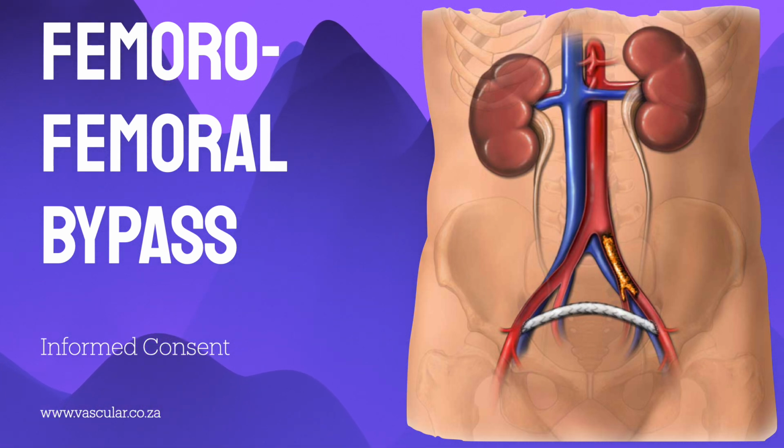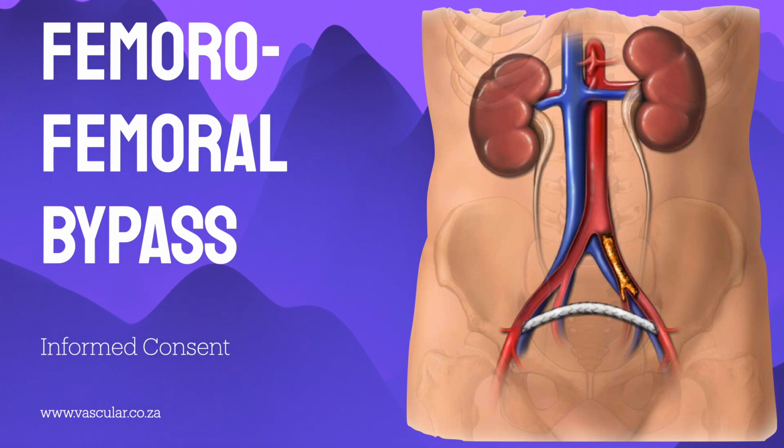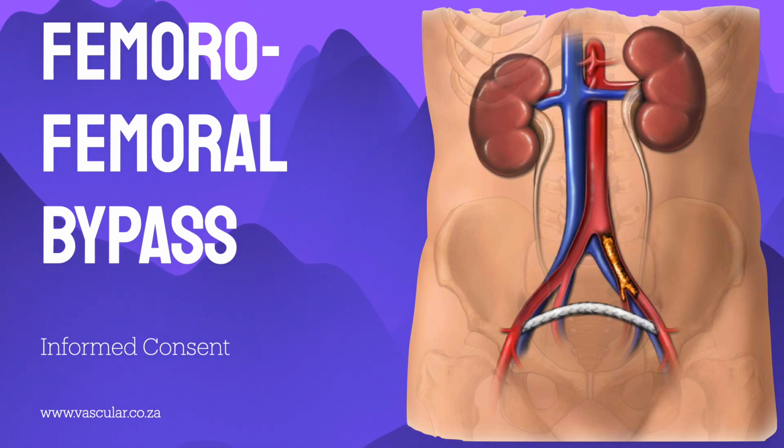And for the long term, to help that bypass graft last as long as possible, you'll almost certainly be recommended to take a blood thinning medication like aspirin or clopidogrel for life. For life? Yeah. Okay. That's a long-term commitment. It is, but it's proven to help keep the graft open and reduce future risks. We have certainly gone deep today.